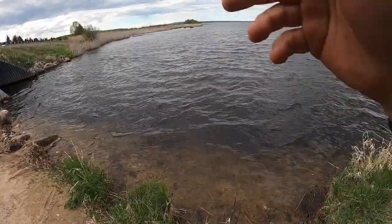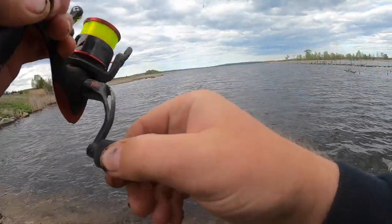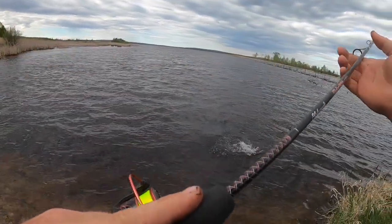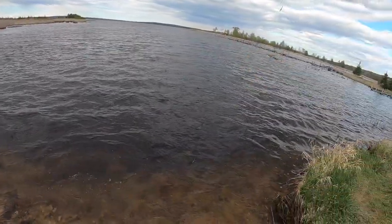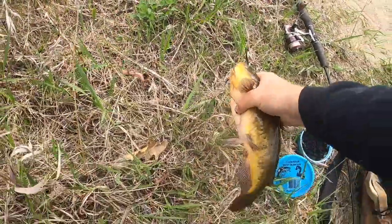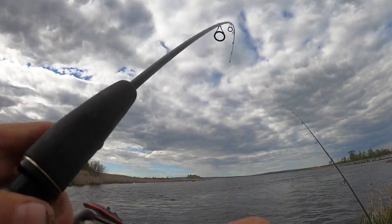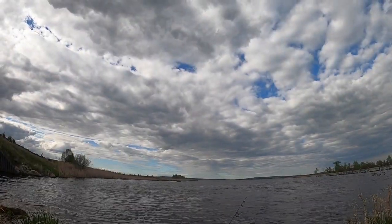I think I got a bullhead. Oh yeah, big bullhead. Cool, that didn't take long. Sweet. That's a nice fish. There's a fish. Got it. That's a smaller one. Yeah, I think it's a little bullhead. Yeah, it is. But you know what? Still counts.